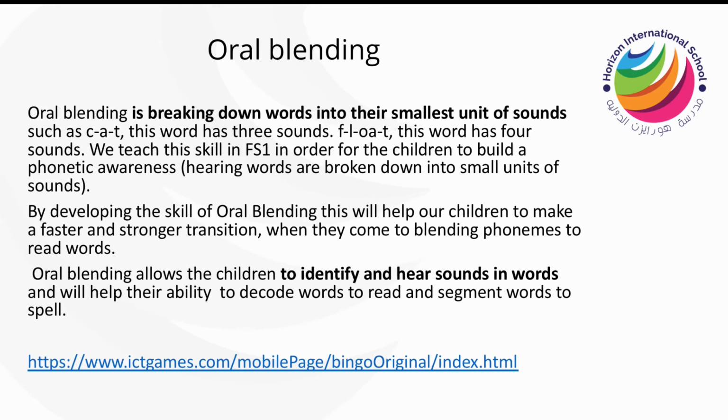Oral blending. Oral blending is breaking down words into their smallest unit of sounds, such as k, a, t. This word has 3 sounds. L, o, s, t. This word has 4 sounds. We teach this skill in FS1 in order for the children to build a phonetic awareness, hearing words are broken down into small units of sounds. We will also be looking more in depth at this in FS2.